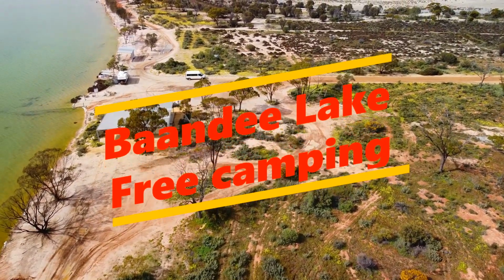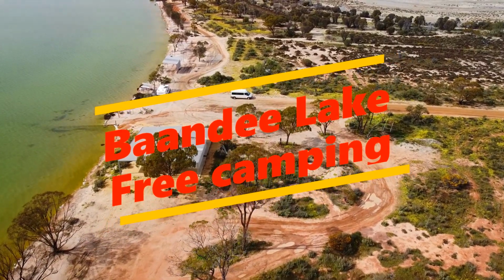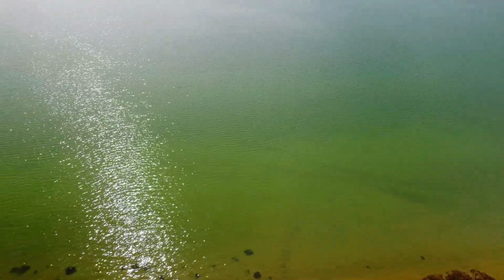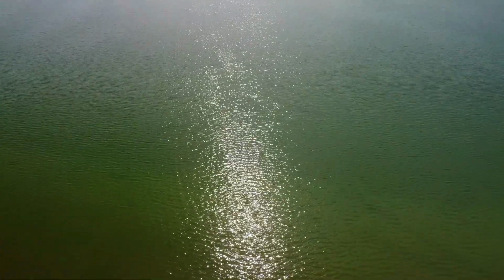Baandee Ski Lake, 226 kilometres from Perth on the Great Eastern Highway. Flushing toilets, cold showers, some undercover shelters, and you can camp right on the edge of the lake. Winter is a perfect time for this spot. So stick around and I'll tell you a little bit more about it.